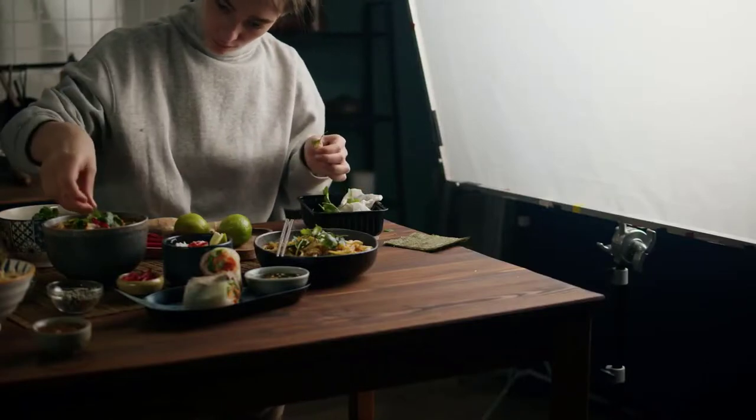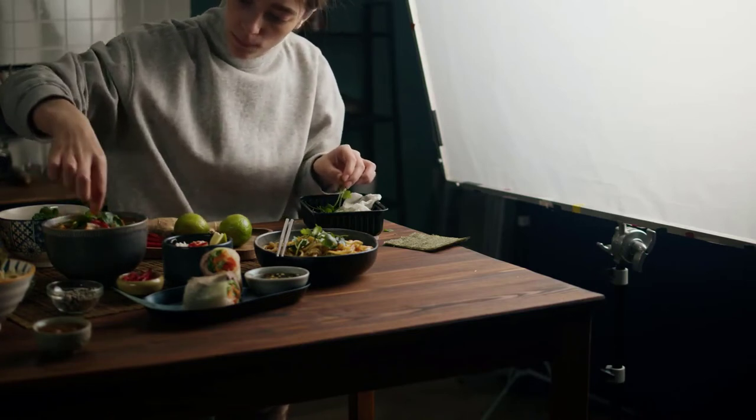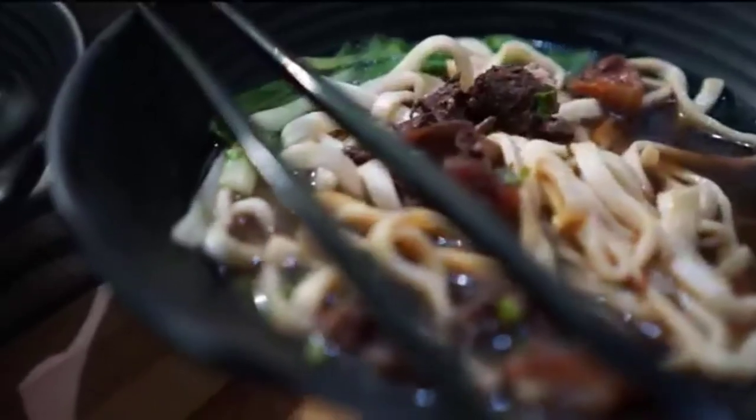Perhaps you have a friend or family member that loves ramen, this Japanese ramen bowl will serve as a wonderful gift for such a person. They'll love you for it.